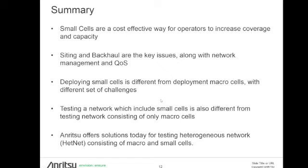As we mentioned, the cells have to be managed in real time so that when cells drop, any coverage hole introduced can be taken over by neighboring cells. QoS is always an issue there, of course.